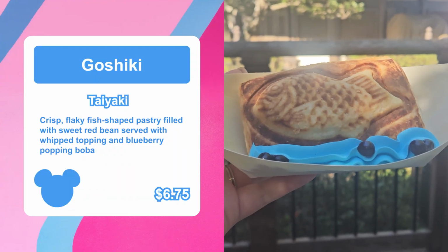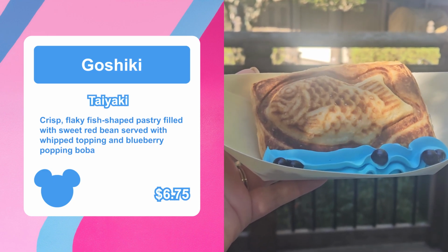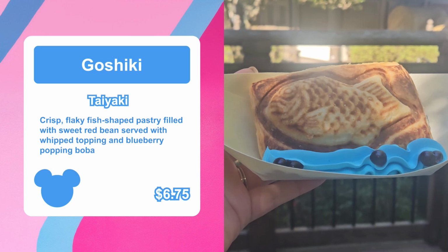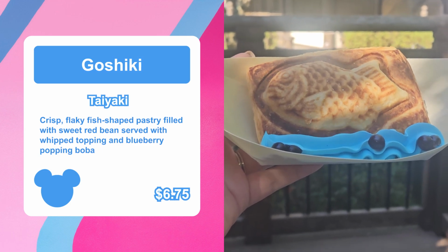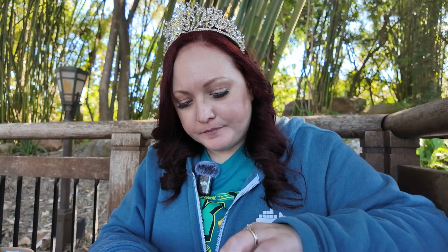I also got the taiyaki. This is a crisp, flaky fish-shaped pastry filled with sweet red bean, served with whipped topping and blueberry popping boba for $6.75. So now let's try the taiyaki. Let's see how this tastes. Let me get a big bite with the frosting or whatever here. So that was really good.